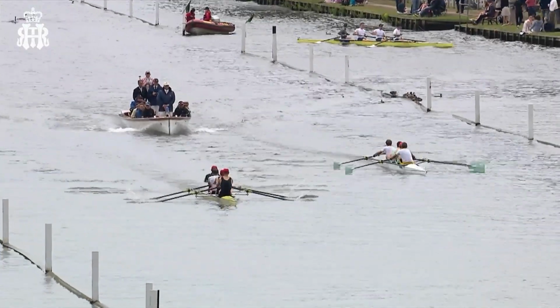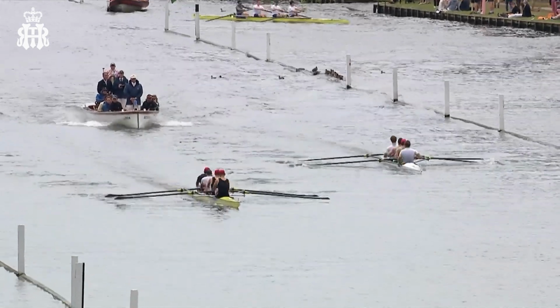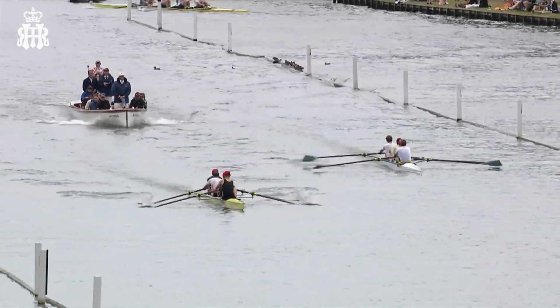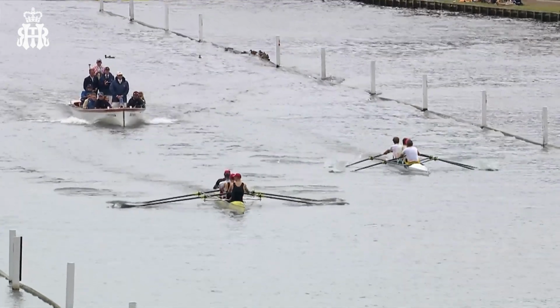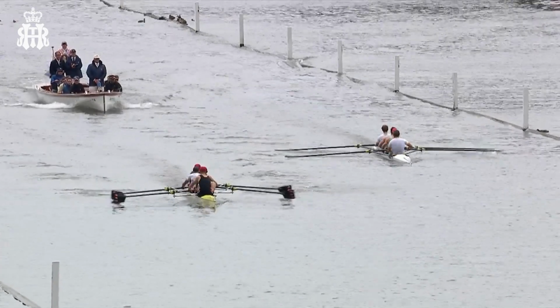So we're jumping to live now. Whoa, look at that. Look what Thames and Leander have done. That's a really impressive move they've made on the Cambridge crew. They look so compact and racy, don't they, this Thames crew? The front end is so dynamic, and that's where they're getting their boat speed from.